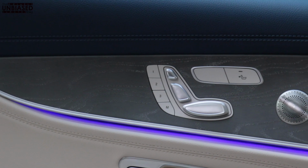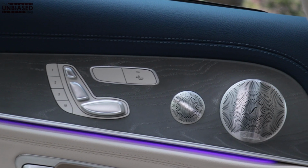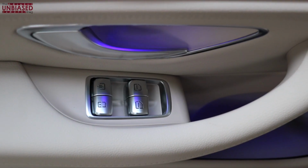One thing I would like to point out is that all four seats have memory functions, adjustable headrests, reclining backs, and adjustable bases. And something that you should notice, these doors have 4 buttons instead of 1 for the window.